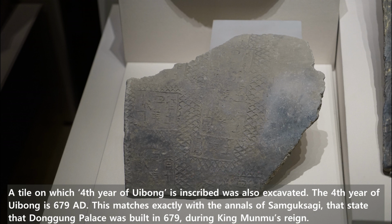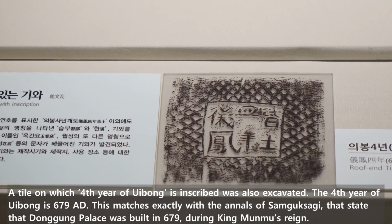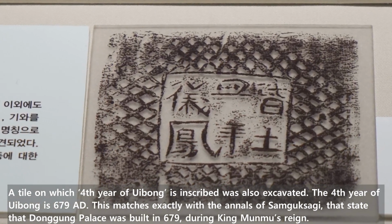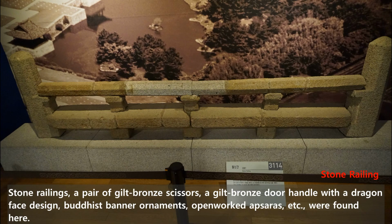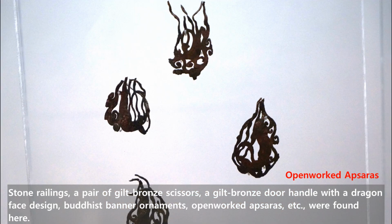The 4th year of Eibong is 679 AD. This matches exactly with the annals of Samguk Sagi that state that Donggung Palace was built in 679 during King Munmu's reign. On the 5th building site, the northernmost plot, a beautiful pavilion has been restored. Stone railings, a pair of gilt bronze scissors, a gilt bronze door handle with a dragon face design, Buddhist banner ornaments, open-worked apsaras, etc. were found here.